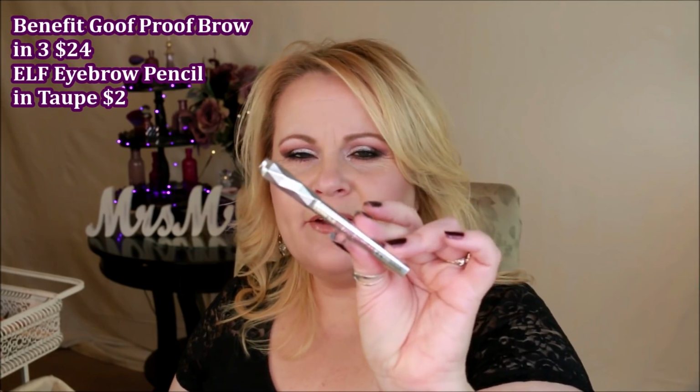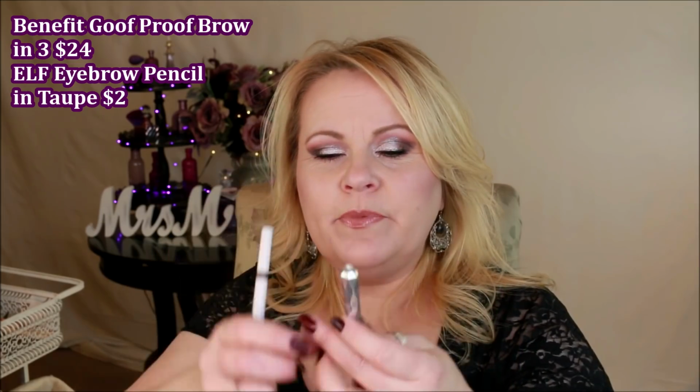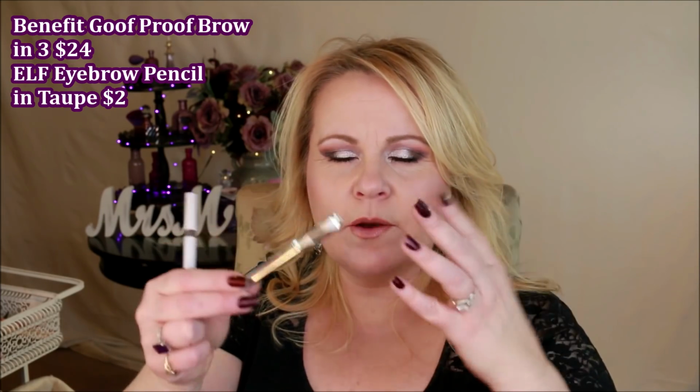This is it. 2 eyebrow pencils that I've used up. This one is from Benefit. This is their Goof Proof Brow. I actually really love the teardrop that it has in there that it goes on with. I really like the shape of that one. And then this is the e.l.f. pencil in brown. I like this because of its price point, and it did just every bit as good a job as this one.